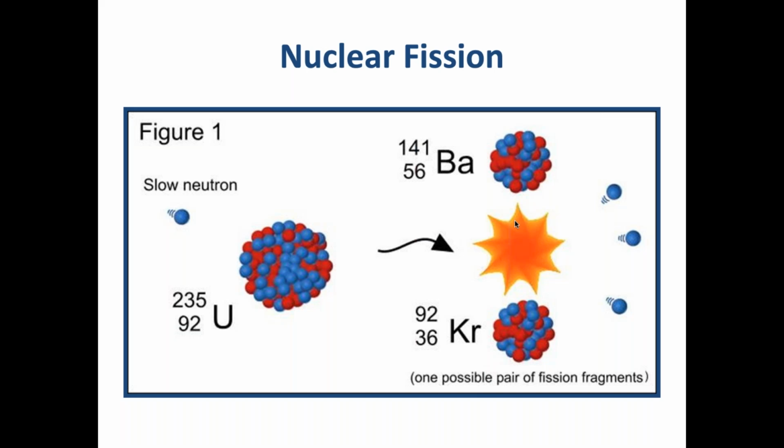And hence, with all these neutrons running around, you need a way to control that reaction as well. So you use water, heavy water, control rods and so on and so forth. What did they use in Chernobyl instead of water to control the neutrons in that reactor? Anybody know?